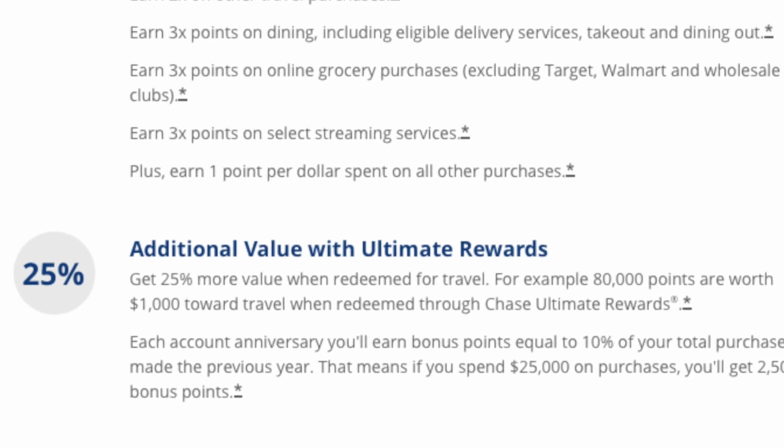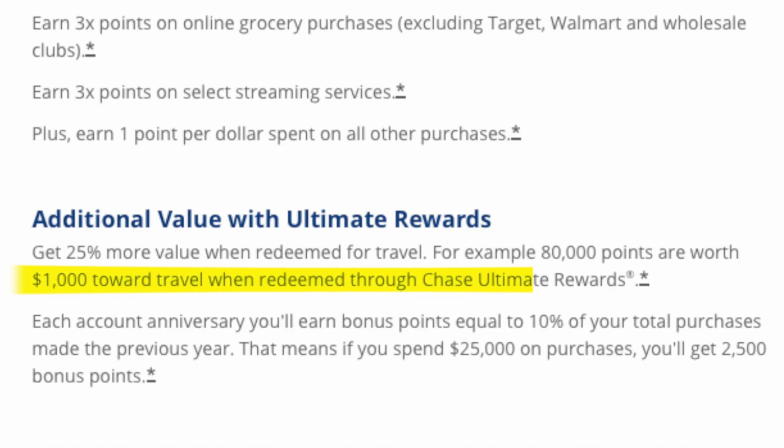But one of the other ways that you can actually use these points, in a very popular way of using these points, is going to be booking travel in the Chase travel portal. And that's because with the Sapphire Preferred, Chase actually gives you an additional 25% value on all of your points when booking for travel in the Chase travel portal. You can actually see that Chase tells you with 80,000 Ultimate Reward points, that has a value of about $1,000 when booking travel.